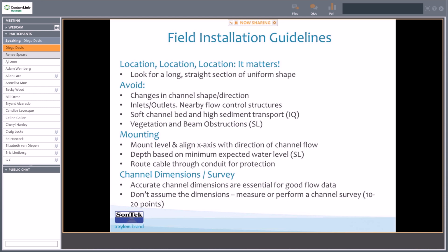So some important things I want to talk about: field installation guidelines. Number one consideration is location. It is the most important part of your data collection, your installation, your maintenance of the site, and the longevity of that site. One of the things that we're always going to be looking for is a long, straight section of uniform shape, but especially in natural flow conditions, that can be difficult to find, and it really becomes a situation where you just work with the best option that you have.